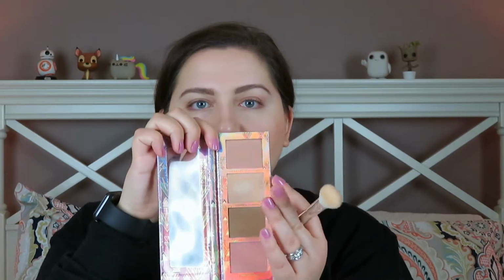All right, so now it's time to highlight. I'm gonna use my highlighting brush from the Fire Dragon versus Ice Dragon collection from Wet n Wild, and I think I'm going to hit this with the Glimmer Shimmer. This is the gold shade right here. So these highlights are very natural.